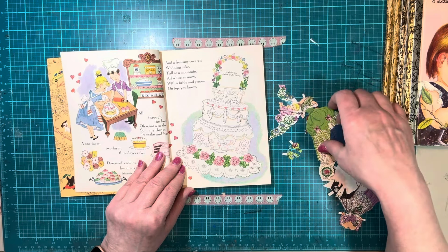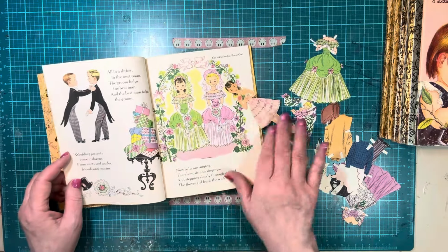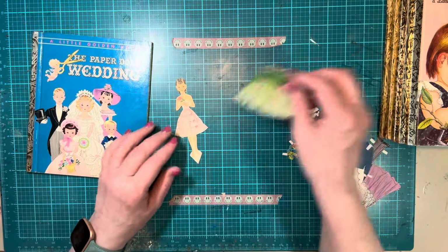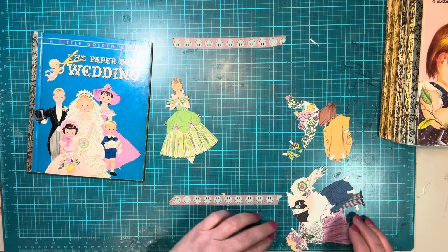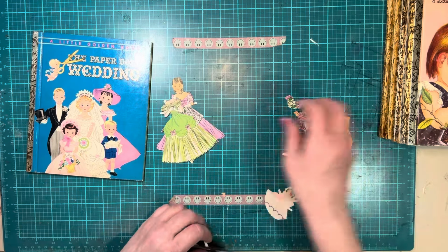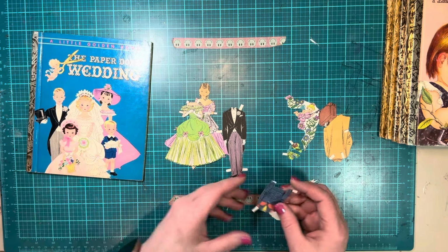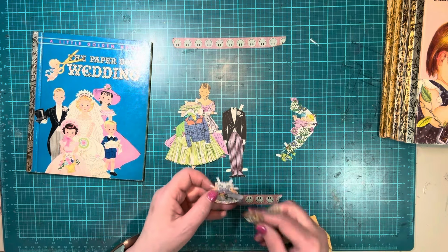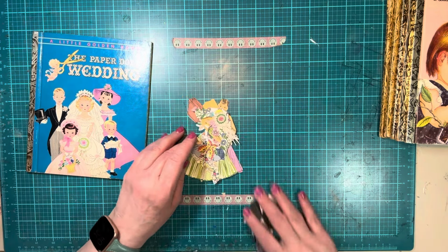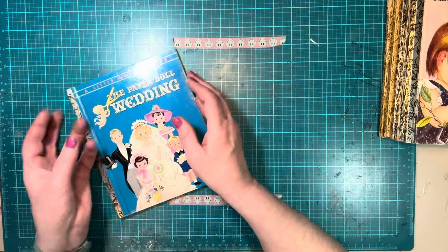I don't think the bride and groom are here. Oh, the cake topper, I don't think that's here. Wow. Well, we've got the flower girl. She has a couple outfits and maybe that's the bride. No, because the bride is blonde. But there's no boy doll, just some clothes. Well, that's fun. And these pieces are in good shape. That's awesome. So when I make a journal with this book, I will include these dolls with it.